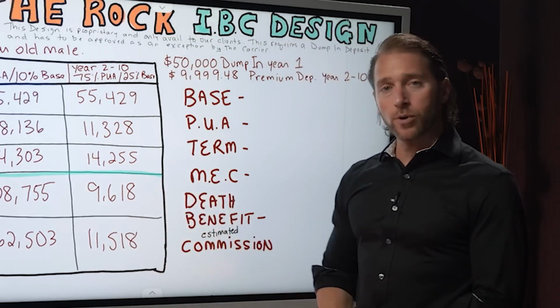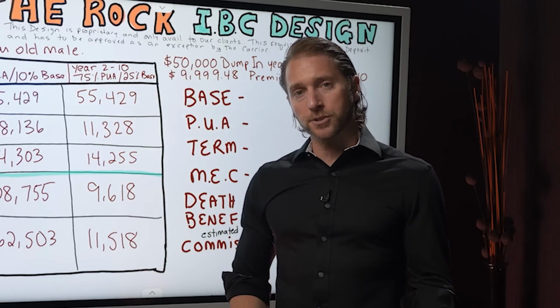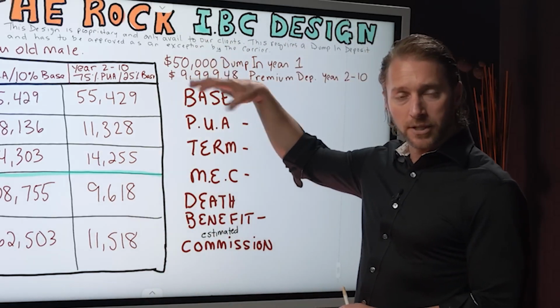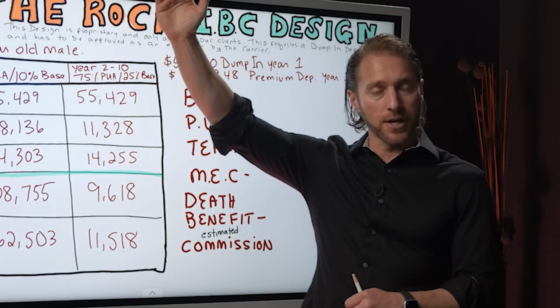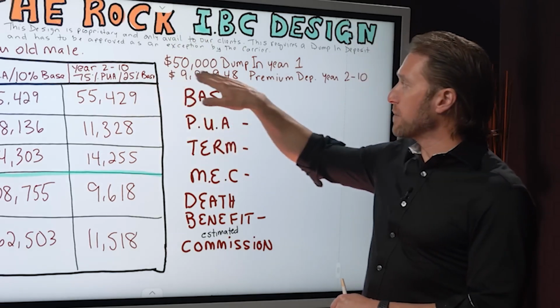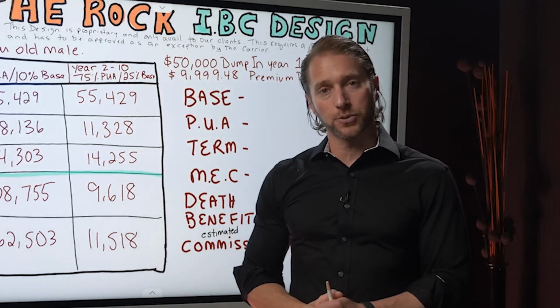This design only works for people that are putting more money into the policy. You can't be doing a small starter policy. It's got to have a dump in first. We got to be doing a sizable dump in. Let's just call it $25,000 and up. Okay, the higher the dump in, the better this plan works. And we got to be putting at least $10,000 per year into the policy for this to work.